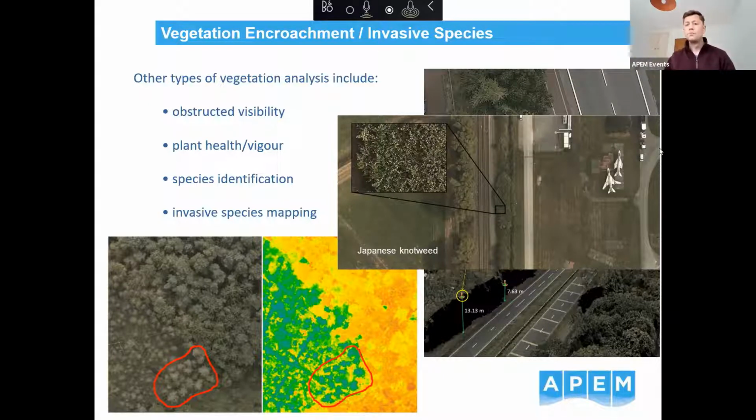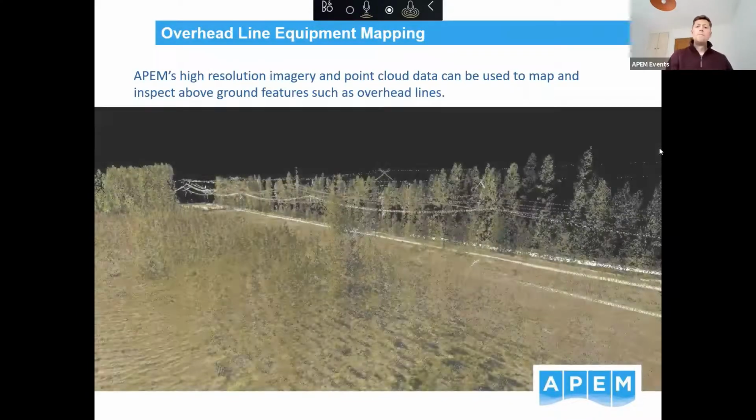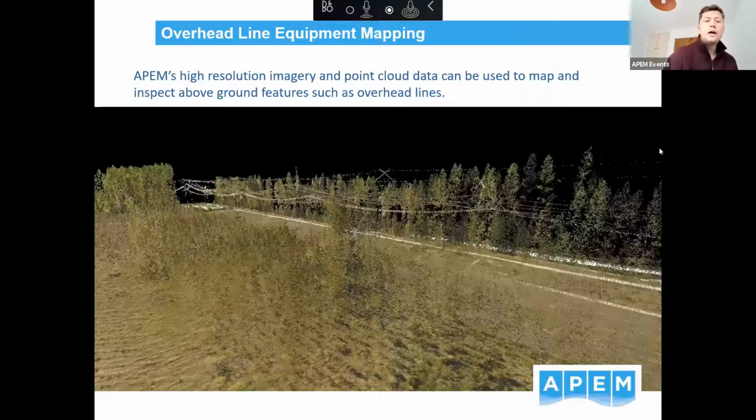And often that's important when you're not just looking along your asset corridor. You might want to look left and right of that to see if there's a bank of Japanese knotweed that's spreading and is about to impact on your asset. Really important to know, and aerial photography can get that view of not just your asset but what's happening either side of it that may impact on that. Overhead line equipment mapping is something that often LiDAR and sometimes photogrammetry is used for.